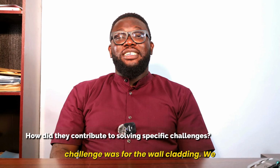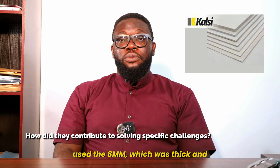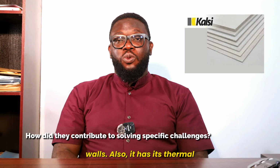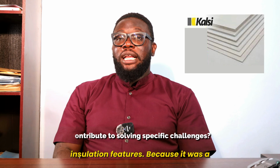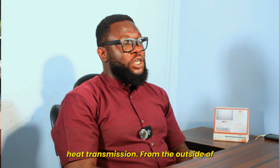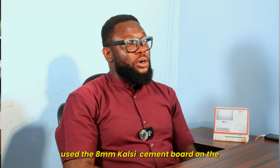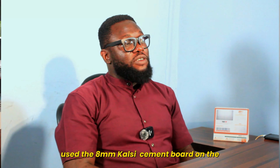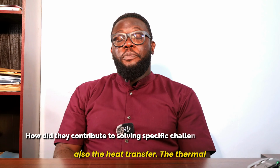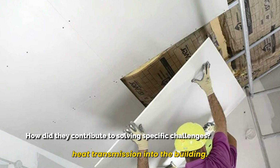The second challenge was for the wall cladding. We used the 8 mm, which was thick, and it gave us rigidity on our partition walls. Also, it has its thermal insulation features because it was a container structure. It helped reduce the heat transmission from the outside of the container into the building. We used the 8 mm calci cement board on the walls. Because of the thickness, it gave us rigidity for our internal partitions. And also, the thermal properties of the board helped reduce heat transmission into the building.